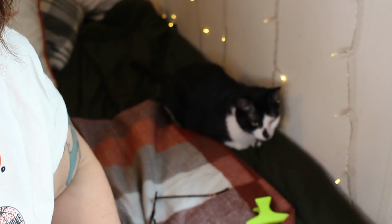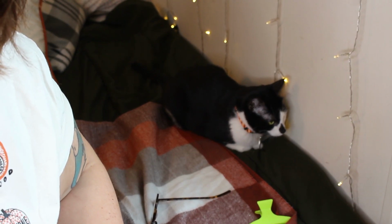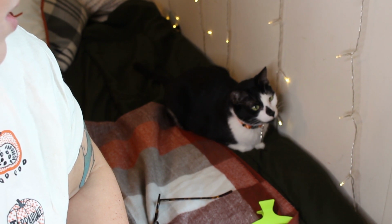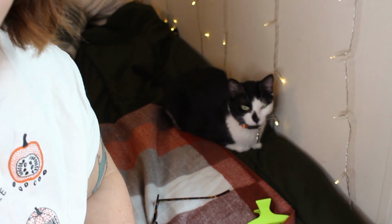There's a cat on the bed. Can you see her? Oh, precious. Precious. Oh. Look at that sweet girl. Thinking about playing with my lights.